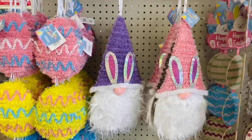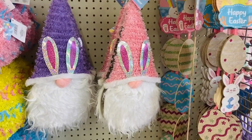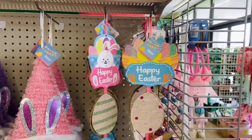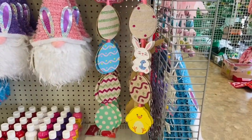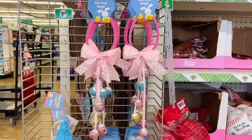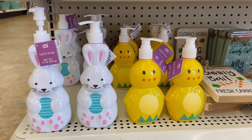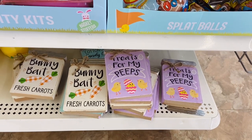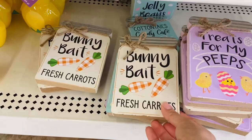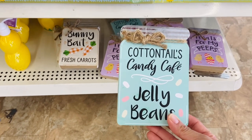So the first thing that I see when I walk in are these cute tinsel gnome decors. They are so adorable and they come in three different colors, purple, pink, and blue. Check out these Easter hand soaps. They have a bunny one and a chick one. I also love these cute mason jar signs. This one says treats for my peeps, and this one says bunny bait fresh carrots, and this one says cottontail candy cafe jelly beans.